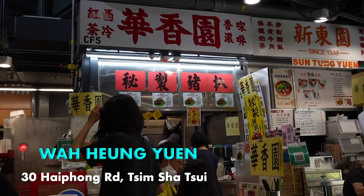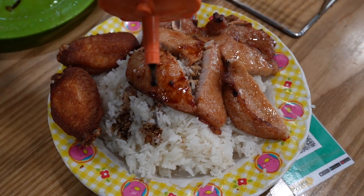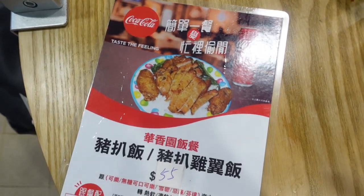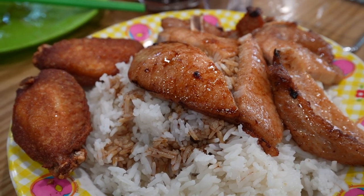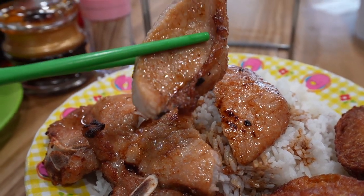Alright, so we're sat here at this place. I asked her and she said they've been open for like 30, 40 years. And then they're famous for their pork chop rice or their pork chop in general. And then sometimes I like to get it in a bun if you want it to go. And their pork chop isn't like the fried kind. It's not battered, it's not deep fried, but it's more like just seasoned.